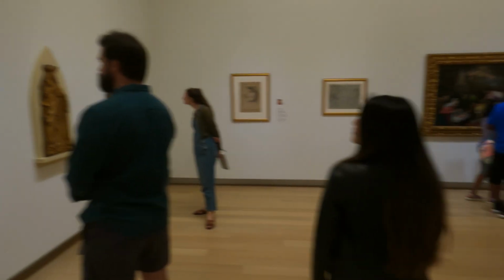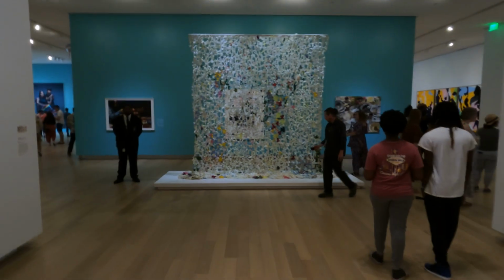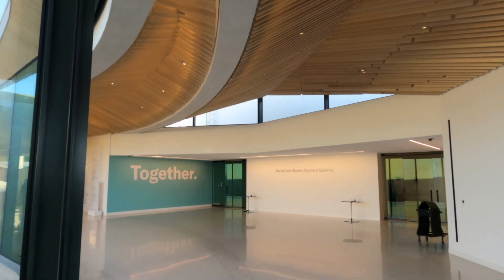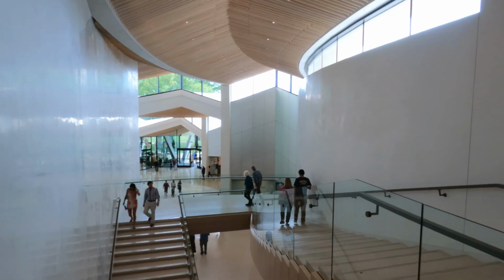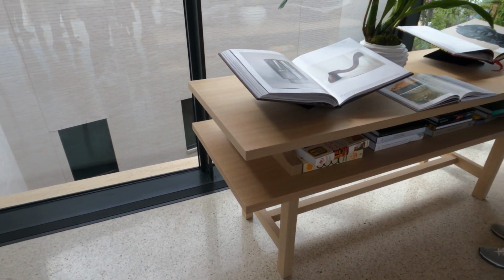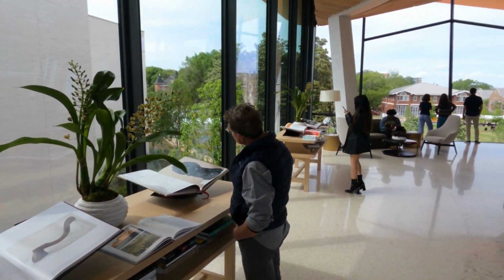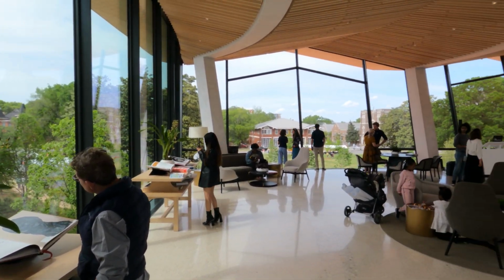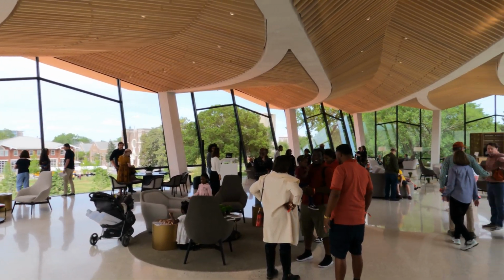The expanded galleries feature flexible and adaptable spaces that can cater to a range of exhibition needs. One unique design feature is the use of natural light, which bathes the galleries in a soft glow, creating an inviting environment for visitors to explore. The galleries also feature a mix of traditional and interactive exhibits, ensuring that visitors of all ages can engage with the art in a meaningful way.